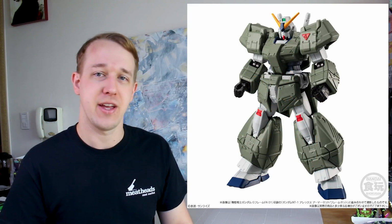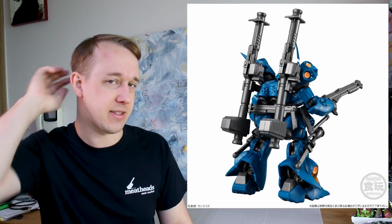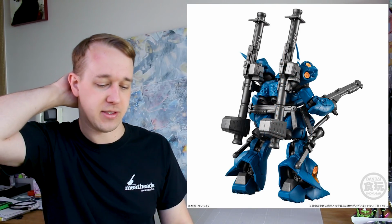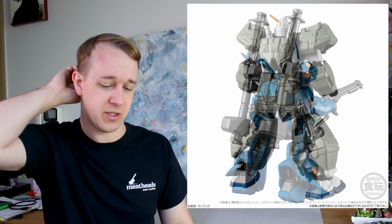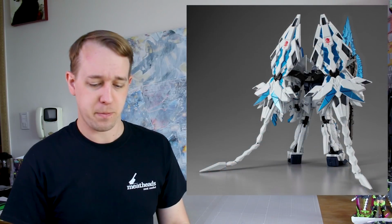So it's just the Camphor, which does look really cool, and it has a bunch of weapons and accessories for that. And then it also gives you all of the Chobam armor for the Alex Gundam. So like the regular version of the Alex in the FA Volume 1 does not include all of that armor. You'll have to get it with this set, which is a pretty cool opportunity to do that if you're a fan of that series.